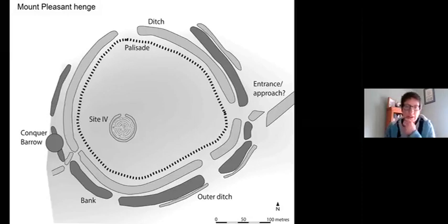There are a few other features there. You can see that there was a round barrow, called the Conquer Barrow, which was built, we think, on top of the henge bank at a slightly later date. And some sort of feature that's been identified by aerial survey, which seems to be some sort of roadway or approach, which seems to link this monument to the nearby river, where there's a fording point of the River Frome. The site was excavated in 1970 and 1971 by Geoff Wainwright. And that's the only major excavations that have taken place at this site.